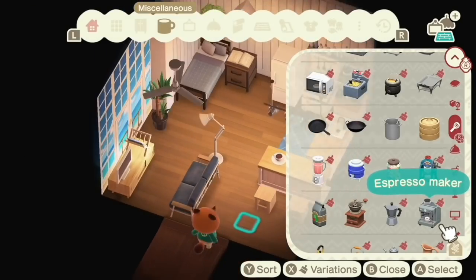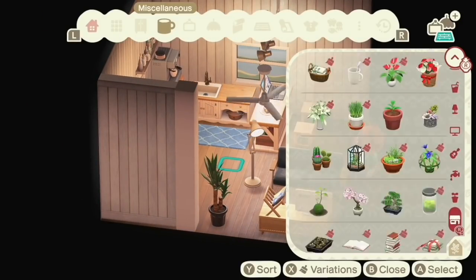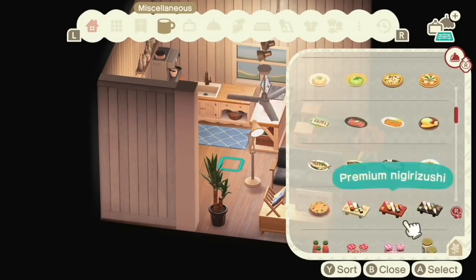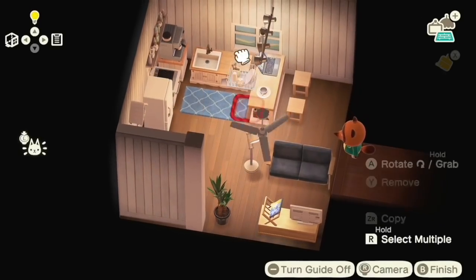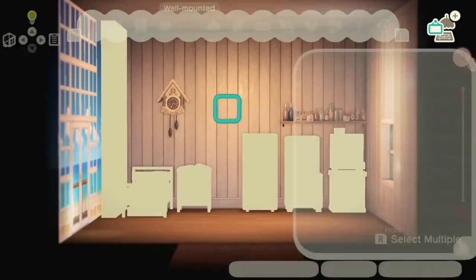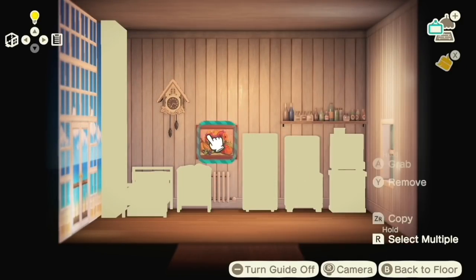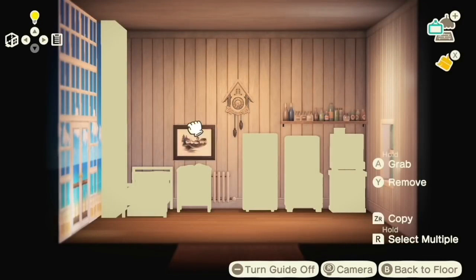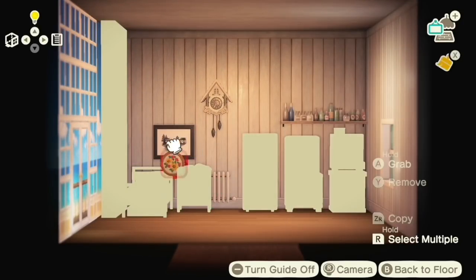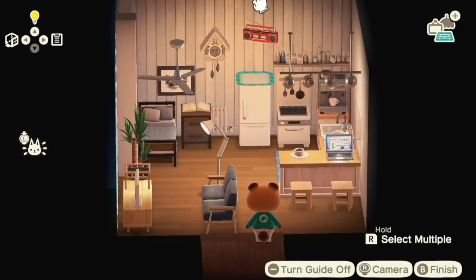I also really wanted him to have a nice kitchen with an espresso machine because Marshall loves to cook and he loves coffee, so I had to have all of those things. And I also included lots of black accents just to make it feel chic. Like I said, Marshall, he's a little bit of a city boy, so I just wanted all of the decorations to fit in with his personality. He's not necessarily a local raised on the island. He's more of a, he fell in love with it and he moved here, and he might have fallen in love with some of the residents.